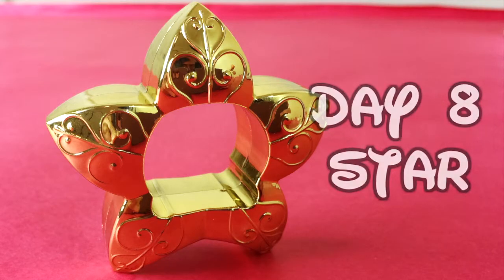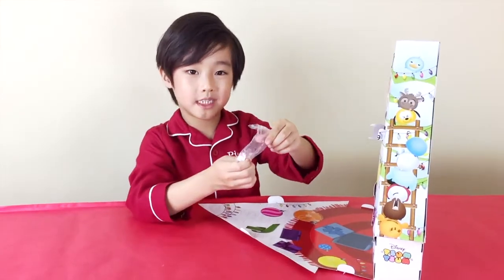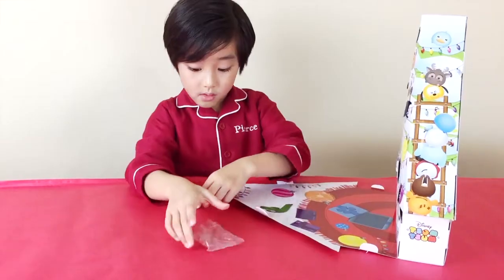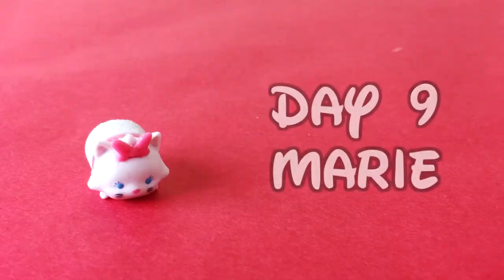Number 9, what are you? Oh, it's a small one. Number 9 is Marie! A cat from Aristocats. Oh, that's so cute. Meow!